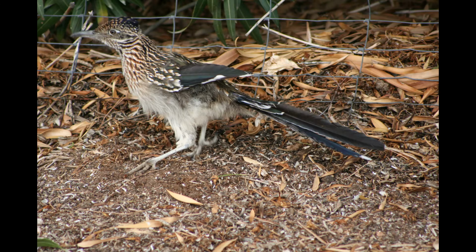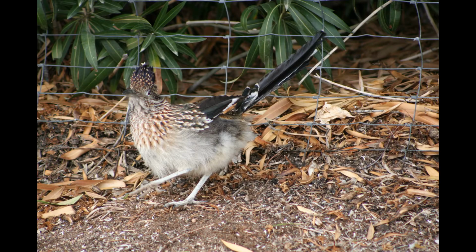These are also bird footprints, but quite a different kind of bird. You see that X shape? There's only one bird around here that leaves footprints like that, and that's a roadrunner. And he really didn't like being photographed by me. He got away really fast.